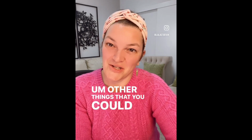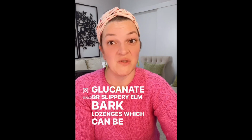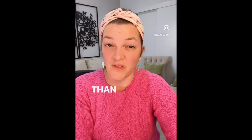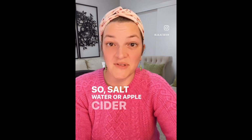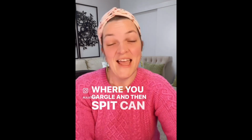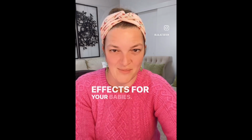Other things that you could do include lozenges like zinc gluconate or slippery elm bark lozenges, which can be soothing, but you do need to avoid zinc in large quantities for more than a week because it can interact with the mineral absorption in your body. Salt water or apple cider vinegar gargles in your mouth, where you gargle and then spit, can also bring some relief to some of the symptoms that you're experiencing and would not be anticipated to impact your milk supply or cause any side effects for your babies.